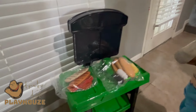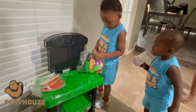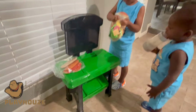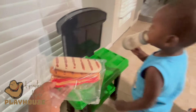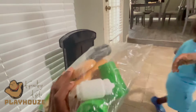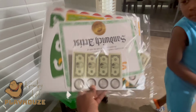Hey guys, so the Kountry Kidz are going into business. So we're gonna start our own Subway. You can't grab the meat. The meat is for our, this looks like chicken. I don't know what this is. Oh, what do you have? You have lettuce, all that. So we're gonna set it up. So first, Dion, we have to start with this.